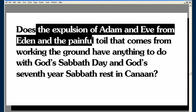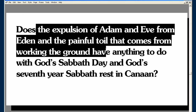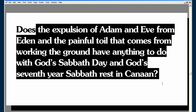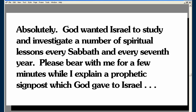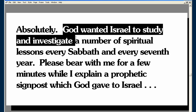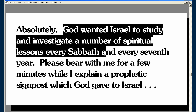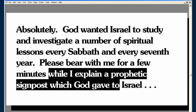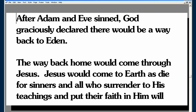So does the expulsion of Adam and Eve from Eden and the painful toil that comes from working the ground to survive have anything to do with God's Sabbath day, every seventh day, and God's seventh-year Sabbath rest in Canaan? Absolutely. God wanted Israel to study and investigate a number of spiritual lessons every Sabbath, as well as every seventh year. Please bear with me for a few minutes while I explain a prophetic signpost which God gave to Israel.